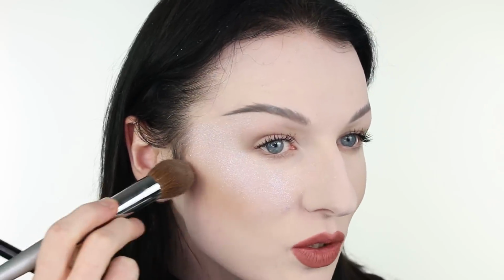If I were to go in and sort of apply and blend the edges with my contour brush from earlier, you can see it removes some of the product. So I definitely think that it's one of those things that you kind of have to pat on or finalise the makeup with. But it has added the most beautiful sheen to my skin.